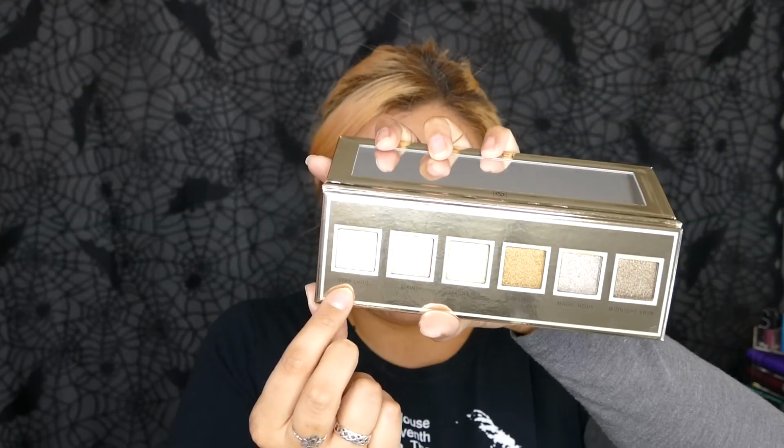This Starlight Silver shade looks really, really pretty. Can't wait to play with those. Should I swatch right now? I'm not going to swatch right now. We'll do that later. I'll play with it later.